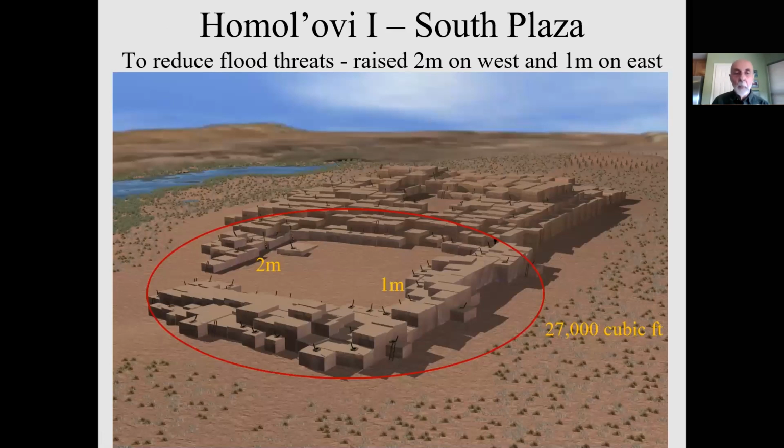And then finally, Homol'ovi 1, the adobe brick part of the village. You see the 2M and 1M.